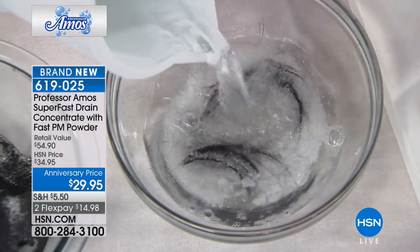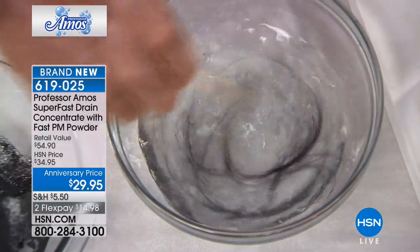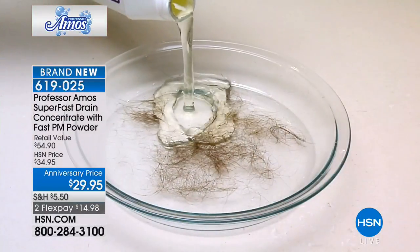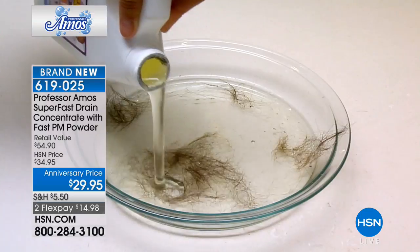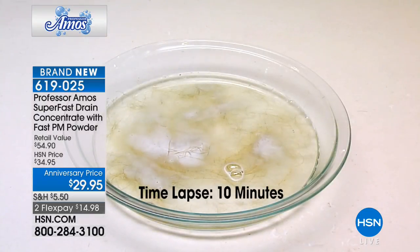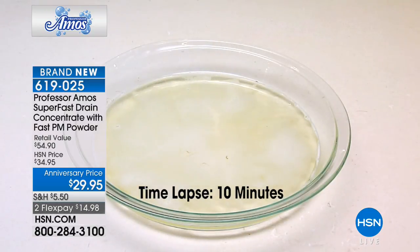You pour the hot water right over top of that, our Superfast Max. I'm going to stir it up, and now I want you to see this time lapse video. You'll see how this hair, whether it's pet hair, human hair, fuzz, fur, in 10 minutes, it'll turn into a foam, and that's what it is right there. Ten minutes, hair turns into foam. That foam breaks down into liquid, it all passes through your line. It's not going to be stuck in your drain lines and in your fixtures, collecting and building a nest.